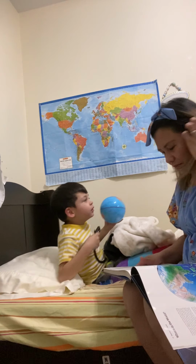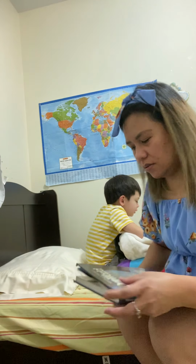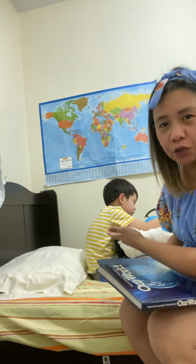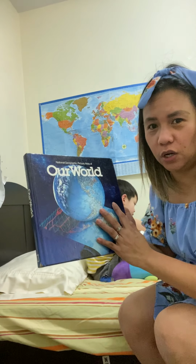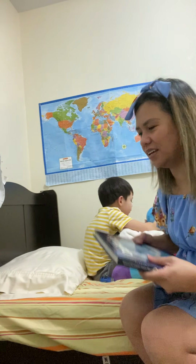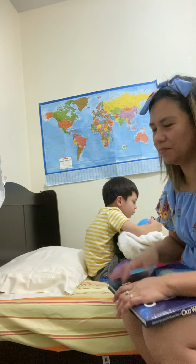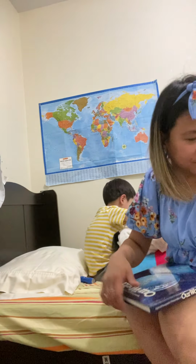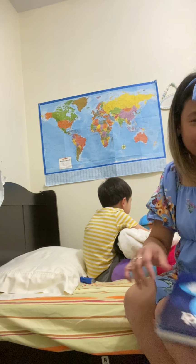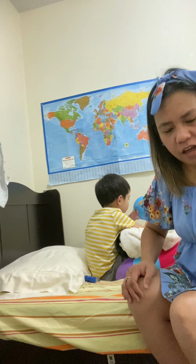Okay. Guys, I think I chose the wrong book, because I told you, right? He's so excited about the globe. So that's why he played again. So I think I'm gonna replace it with another book, because he's getting more alive. Imagine, guys, when I read the other book, you saw that he was yawning. I think I'm gonna find another book.